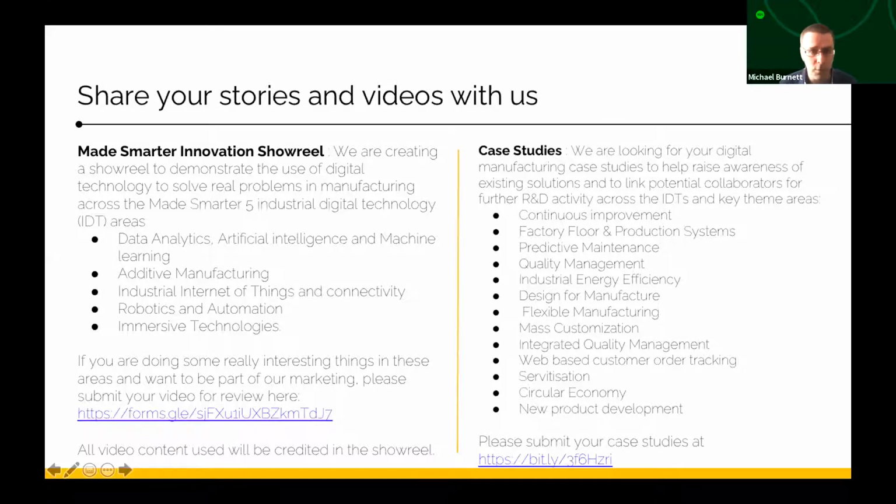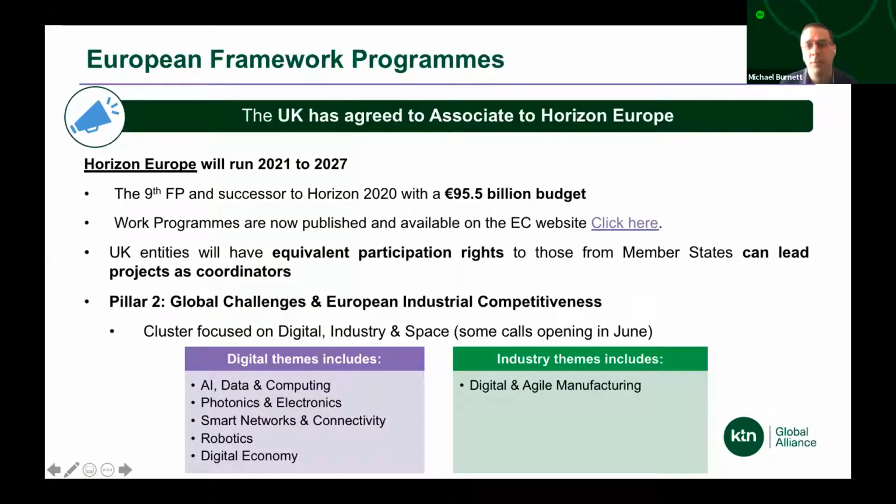Now, before we move on to hearing from our speakers, what I finally would like to point out is, I've mentioned Innovate UK funding, but it's also worthwhile noting EU funding. Now, the UK has agreed to be an associate of Horizon Europe, the new framework program, so we can actually get access to EU funding for research and innovation. Now, just as an example, under the second pillar of that particular framework, it's the global challenges and European industrial competitiveness, and there's a cluster within that called digital, industry and space.